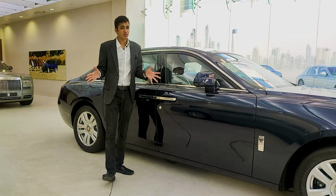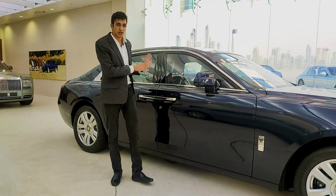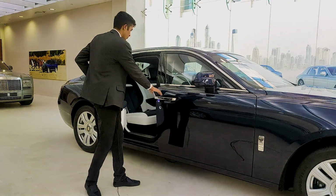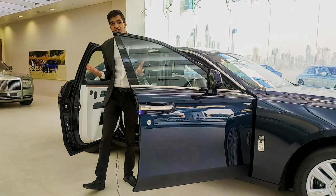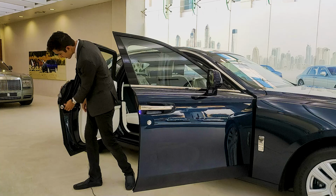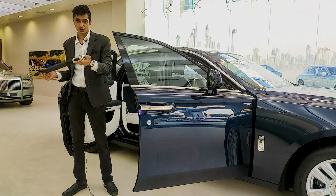Alright, my first favorite feature that I actually want to talk about in the Ghost is, first of all, the doors. Obviously, we get coach doors in this car, the trademark of any Rolls-Royce. So let's just open these doors really quickly. And the feature that I actually want to talk about is the Rolls-Royce umbrella. So you press this button and you actually have an umbrella with the Rolls-Royce engraving on top of it.